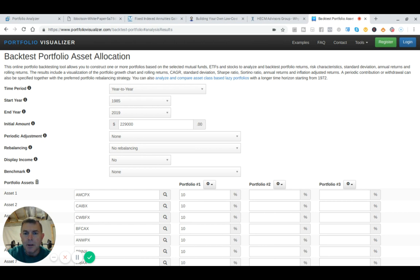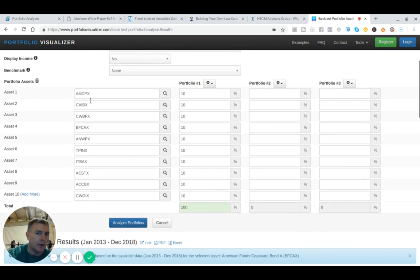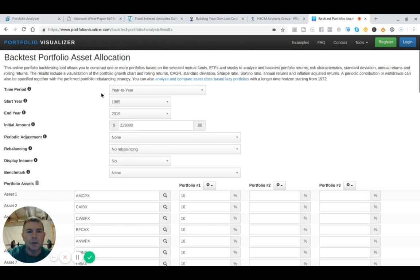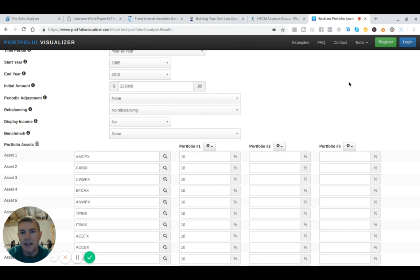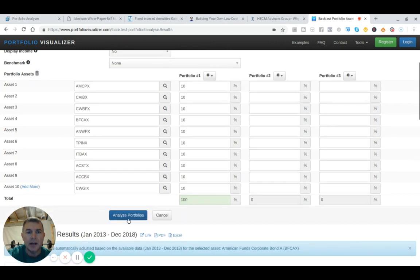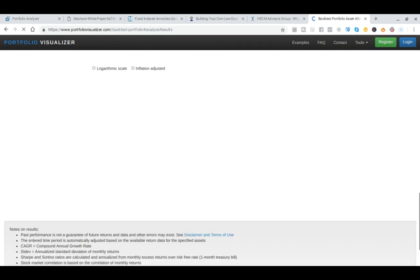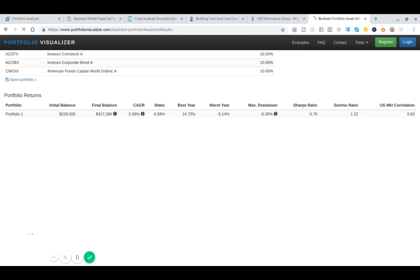But all right. So what I want to do is put in these funds. He's got 10 funds, and I'm just saying 10% across the board, it doesn't matter. He has an account balance right now of 229, and again, at this stage, it doesn't matter. I'm going to show you what to look for in your own portfolio. I put all these funds in, I hit analyze portfolios, and then we scroll down, just tons of stuff on this Portfolio Visualizer. It is flipping awesome.